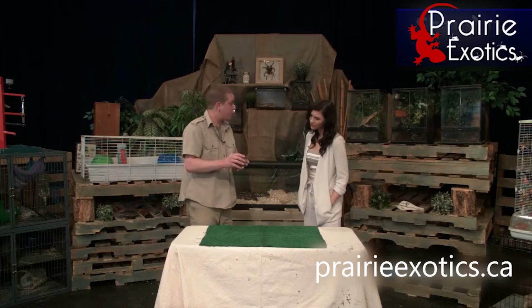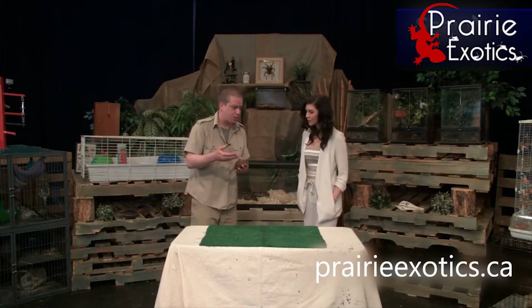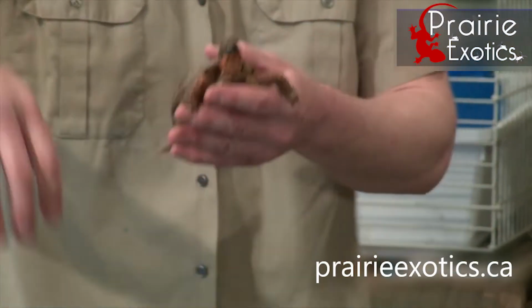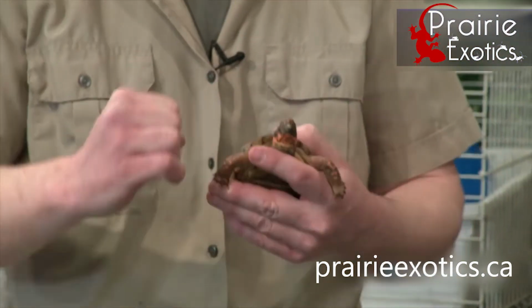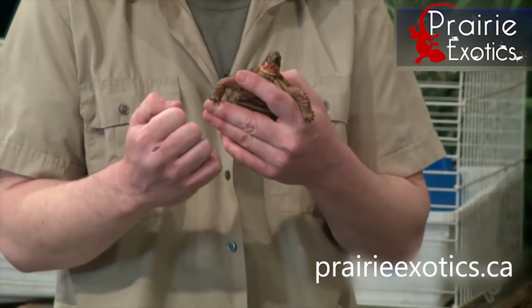I was watching a documentary actually the other day, and they had the box turtles down there. I think it was in Florida, and a raccoon comes out and goes after the turtle, and the turtle closes his shell super tight. And the raccoon's sitting there trying to pry it apart. And they can hold their shell so tight the raccoon couldn't get in there.